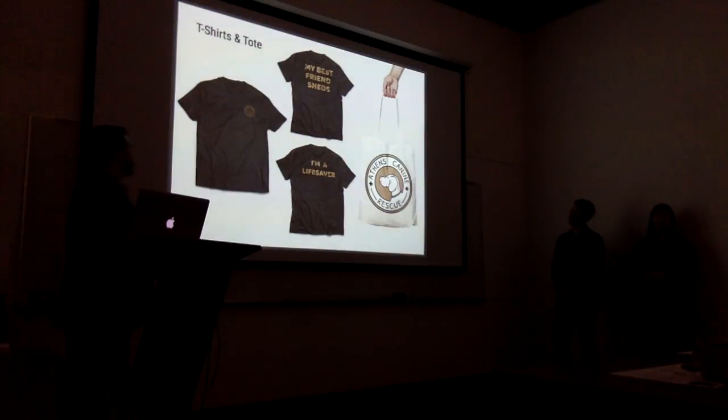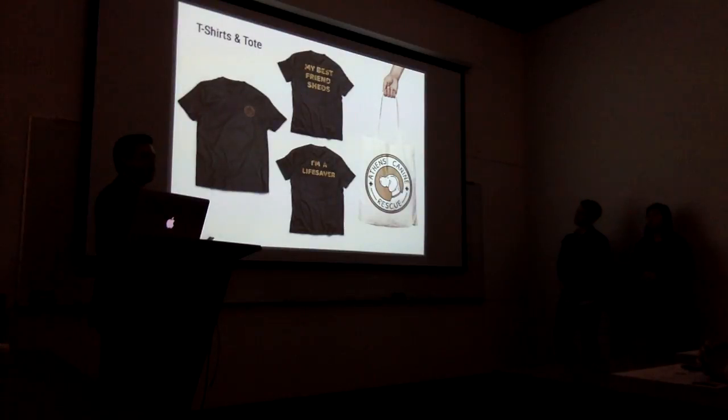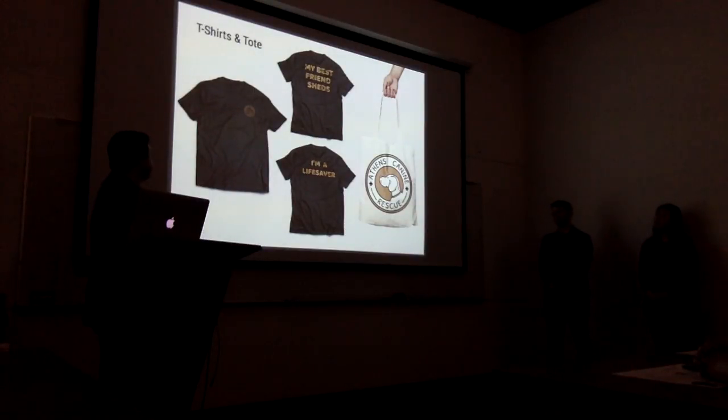T-shirts, everyone loves a t-shirt and a tote bag. Now, the tote bag is more for housing the initial starter kit, but also great advertising when it's out and about, and also shows how you're already part of this brand or part of this community. The t-shirts, everyone loves a t-shirt. Like I said, we decided to put a couple of clever phrases on the back to be conversation starters or get you to wonder what the organization might be about. And then the seal on the front to show almost like a badge of honor, but also it's an organization that is close to your heart. So I thought that was kind of poignant.